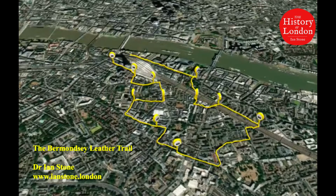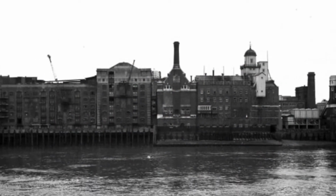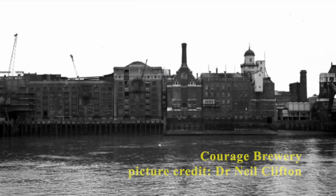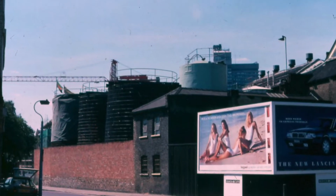Bermondsey is the area of London that extends about 1.5 miles east of London Bridge along the south bank of the River Thames. It's very close to central London and, as a result, it's a popular place for city workers to live. Historically, though, it was famous for its industry. Many sizable breweries used to operate here, and Sarsons had a large vinegar factory close to Tower Bridge.